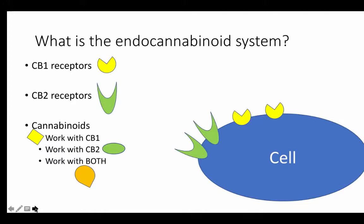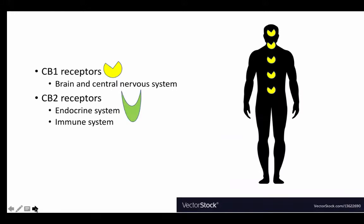So you either have chemicals that are going to work with the first receptor, things that are going to work with the second receptor, or things that are going to work with both. There's the CB1 receptor, which is mainly in the brain and the central nervous system. So the psychotropic effects tend to be CB1. CB2 is more in the endocrine system and the immune system. It also is a little bit in the brain, but not nearly as much.